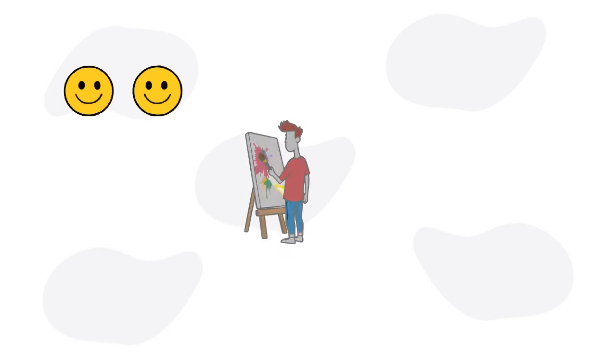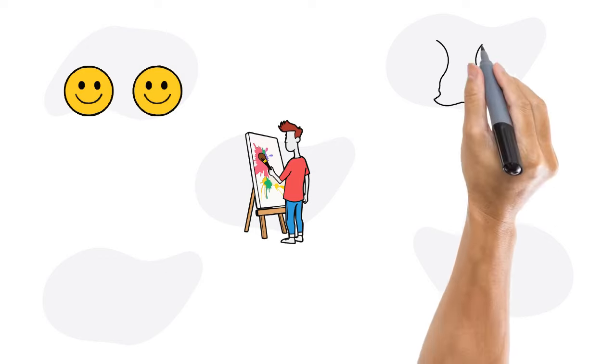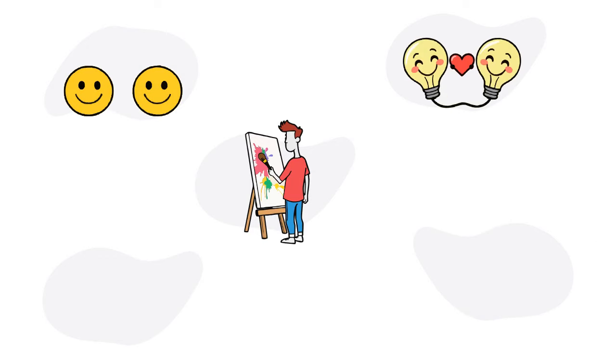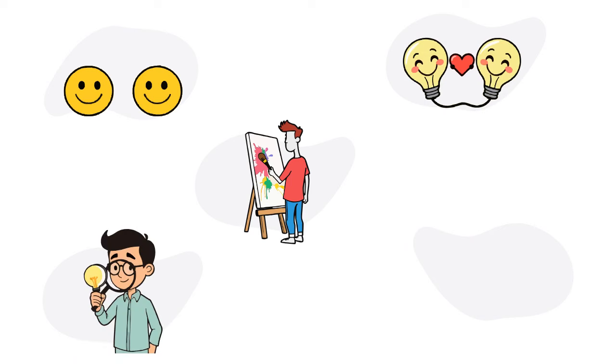These individuals are also quite creative. They come up with lots of ideas and have an optimistic outlook on life. They see opportunities where others might see problems. It's this positive attitude that draws people to them.